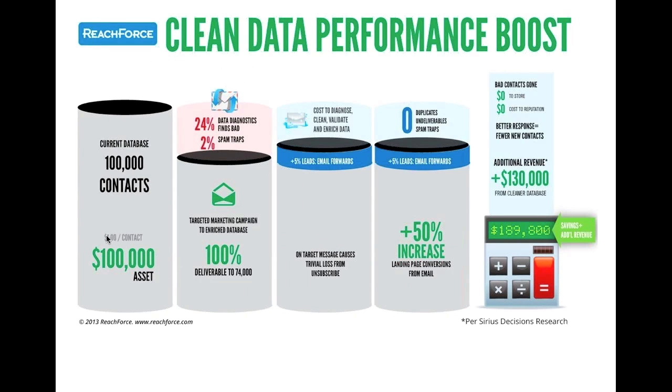But when you clean that asset to begin with and you get rid of the bad stuff at the beginning, that 74,000 names is 100% deliverable. So now when you are mailing out, you're getting great deliverability, and you have the enriched targeting data to be able to speak to people and be more targeted in your messaging around their industry or their employee size or their revenues. And you may even get some email forwards out of that, which will help you to expand your list a little bit.